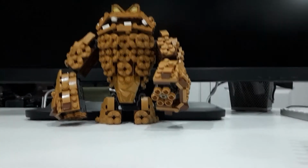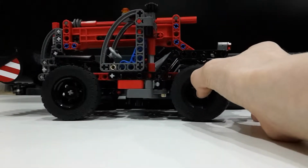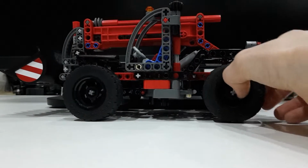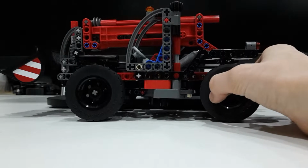Now going to number 4. Coming in at number 4 is the telehandler. I know that a lot of people would have got it for the price that I did, but I was going to make it number 3 on the list, but I just thought that would be too short.